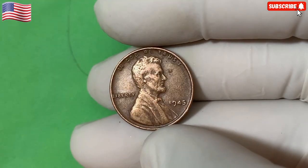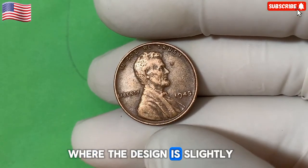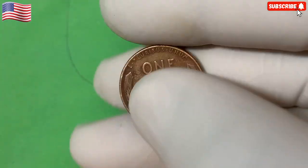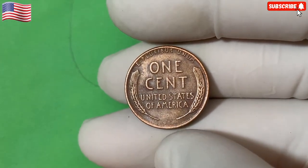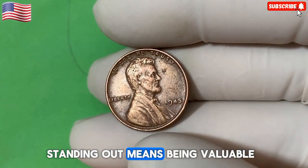Every so often, something would go slightly wrong during the minting process. A double die, where the design is slightly duplicated. A repunched mint mark, where the letter is struck twice. Off-center coins, clipped planchets, or die cracks. These small flaws make the coin stand out, and in the world of numismatics, standing out means being valuable.